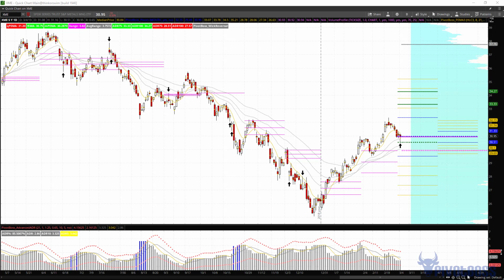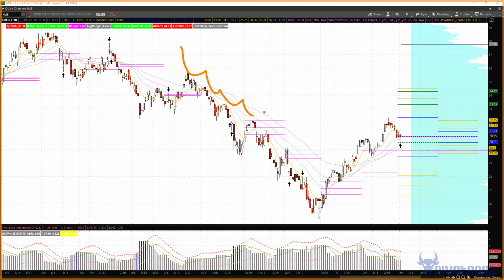XME, this is an ETF. This is a metals and mining ETF. Now, this one has already kind of changed the bias of the current trend. It had been down, change of bias to begin the new year. It pulled back into the pivot range and bounced, and now it's pulling back again this month into the pivot range and is showing some rejection off the bottom end of today's range.